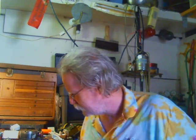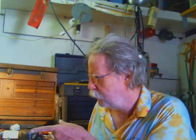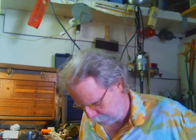Okay, now, when we were last out here, I did the lights. Okay, remember the lights? Okay, and I said I was going to address the coolant situation for my lathe and milling machine. A little bit of history.